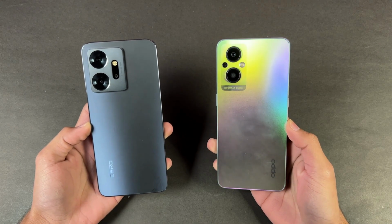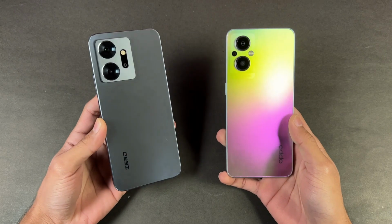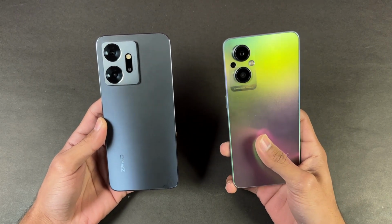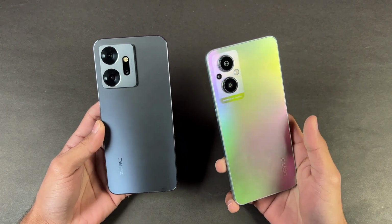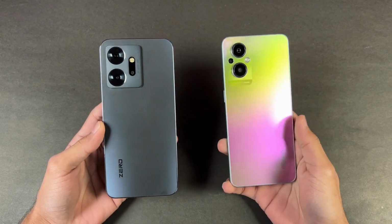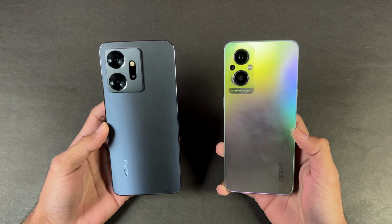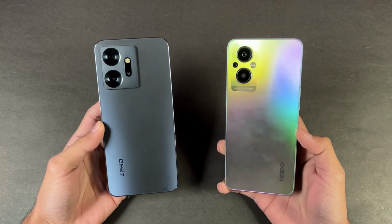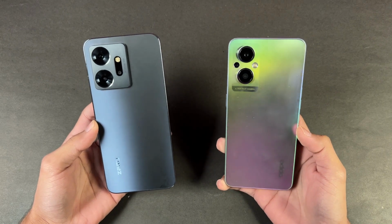In this video, we will be doing a speed test comparison between the Infinix 020 versus the Oppo F21 Pro 5G. This phone is powered by Snapdragon 695 SoC with 8 GB of RAM, while the 020 is powered by Helio G99 SoC with 8 GB of RAM. On the back we have triple cameras on both phones.